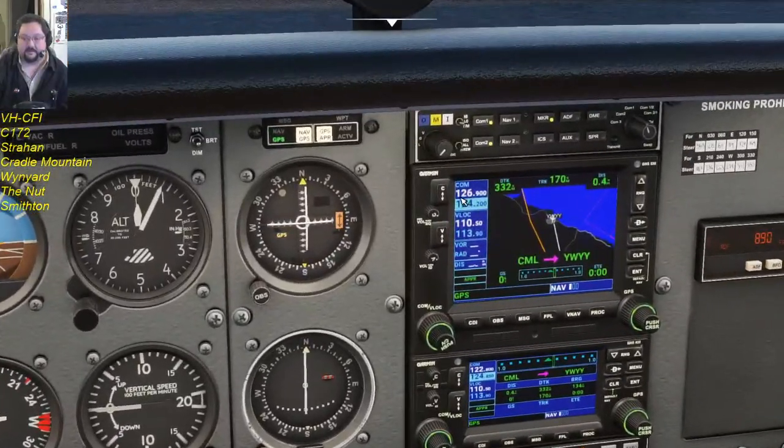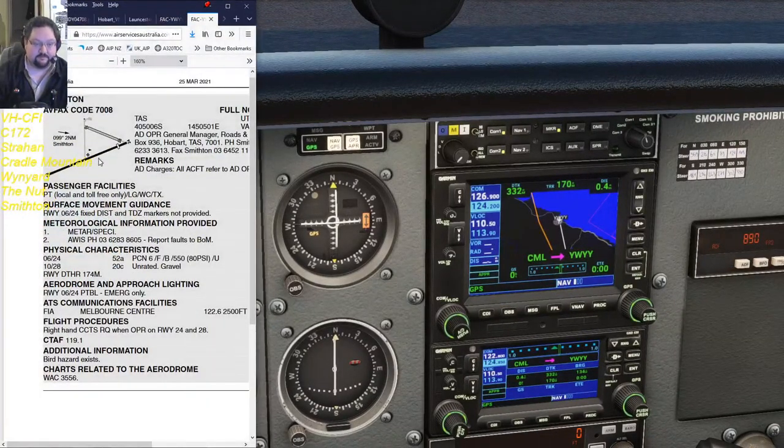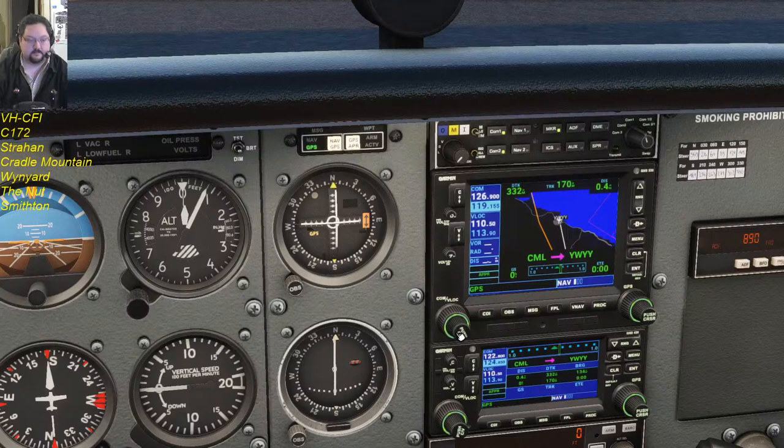Double checking our frequency 126.9, and I'll check Smithton as well, because I might as well pre-tune that. 119.1. Oh, that was the aircraft 98.